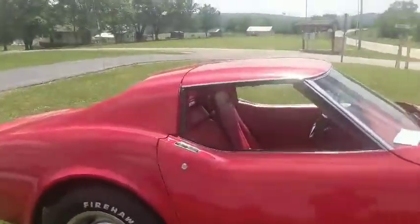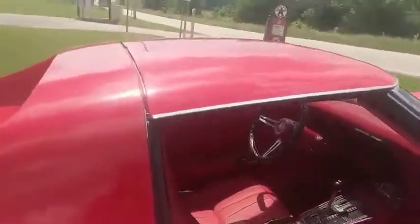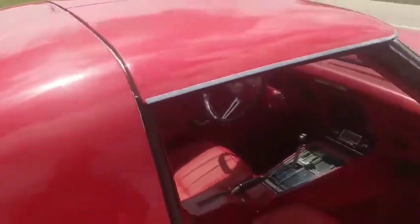Other than that, the car actually drives well, runs down the road good. I think the red with red interior is super cool.